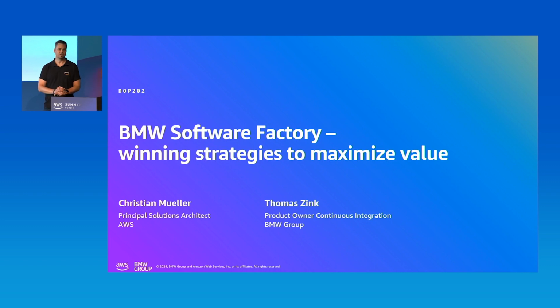And today, we would like to show BMW's approach and how the BMW Software Factory is achieving this. My name is Christian. I am a principal solution architect with AWS, working dedicated with BMW. And I have the pleasure to co-present this session today with Thomas, who is a product owner on the Software Factory's software development platform with a focus on their CI offering.